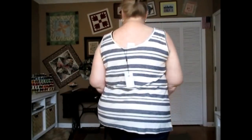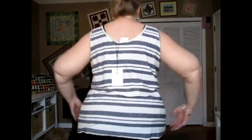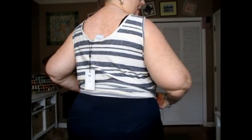I'm not a huge fan of tanks, although this one's pretty cute, I think. But it does kind of show a lot, way up in the front bra area, not even just under the underarms. So I don't know about keeping this, but anyway, this is what it looks like. I forgot to show you the back of the pants.